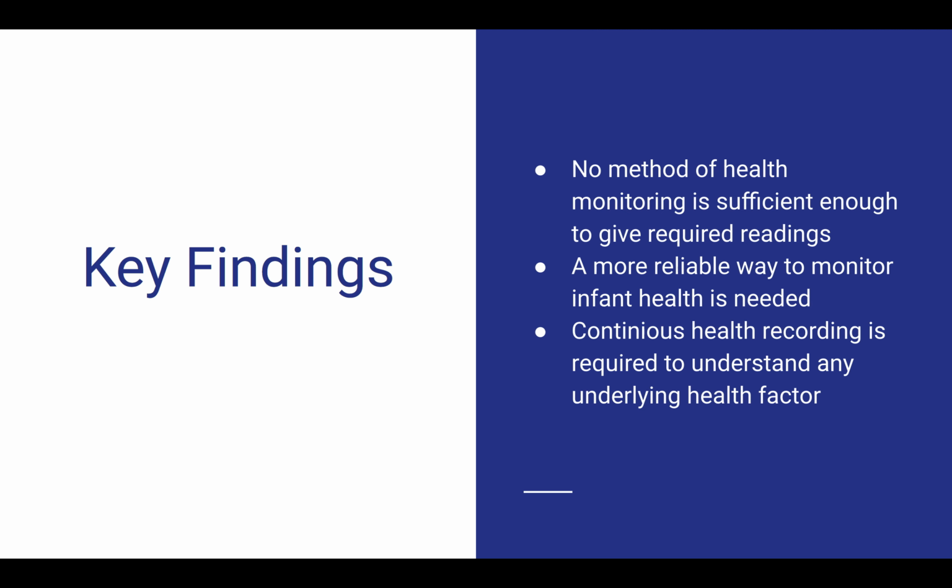The key findings from all the papers that I've reviewed in this presentation are: no method of health monitoring is enough to provide accurate prevention of the SIDS syndrome. Hence, a combined method might increase the chance of timely response in a SIDS scenario. A more reliable way to monitor infant health is needed. Hence, more research has to be done in this field. And finally, continuous health recording is important to understand any underlying health factor that may lead to SIDS.